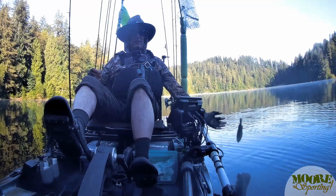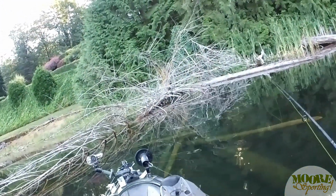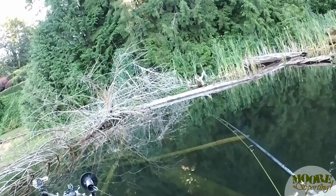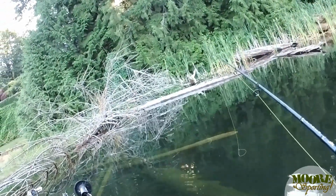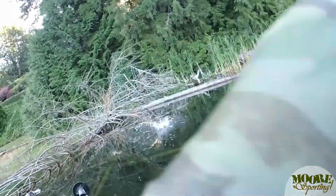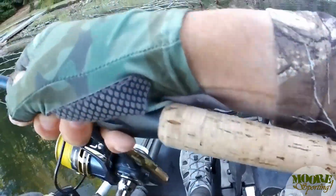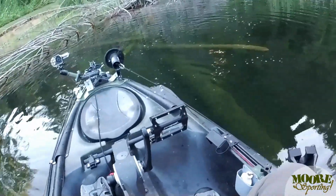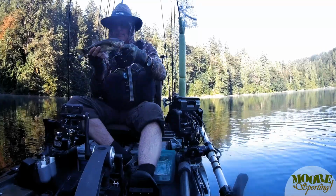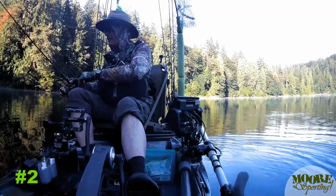That first fish, that's not exactly what the plan is. Now this cover here looks like it's a perfect spot for one of those big lunkers to be hanging out in. Anyone care to wager how long that fish was? I tell you, it wasn't a 15-incher.